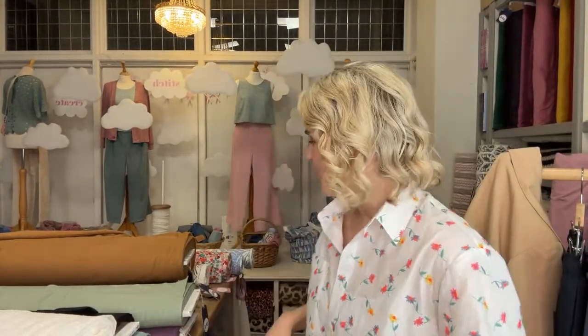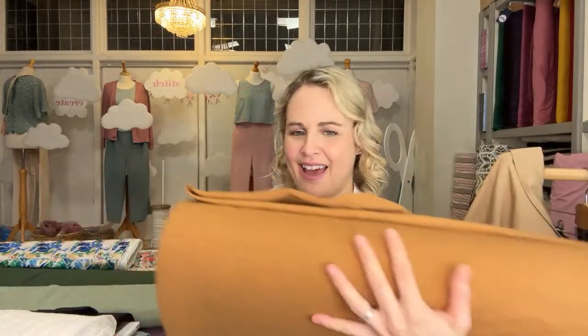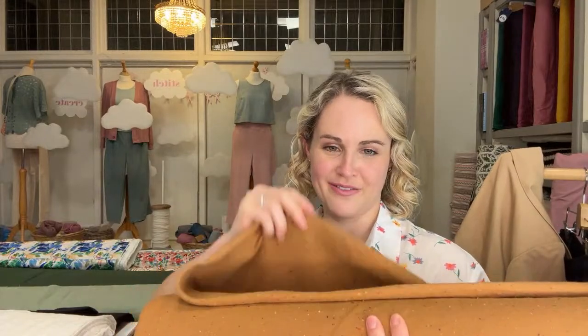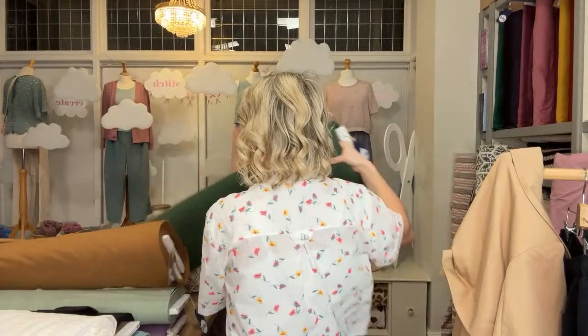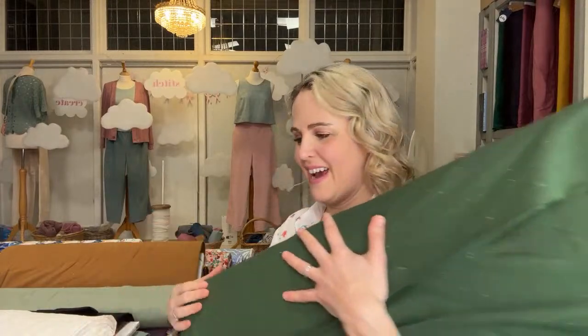And then we do also have a couple of new colours of the cozy colours as well. This is a gorgeous, lovely amber colour. So this is the fleece back sweatshirting fabric. It's really good for all of those classic sweatshirt patterns, cardigan patterns. And then we do have it in this lovely green as well. This is the forest. So yeah, they will be on the website later in the week. I love the lapis colour. I know, it's really nice.